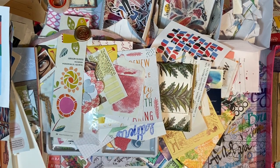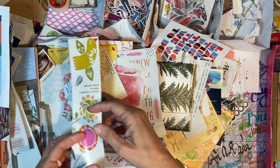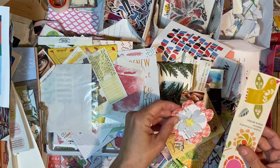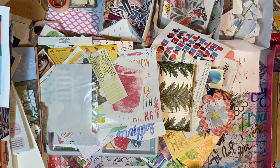Yeesh, you guys. Does it take you like... I don't know. Sometimes you can have too much stuff, but I don't want to throw anything away because you can use everything, right? Everything. I can use it.